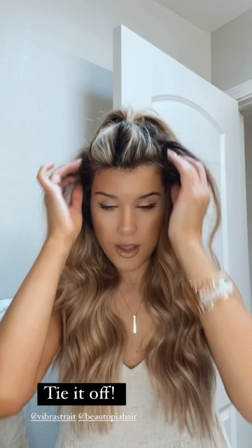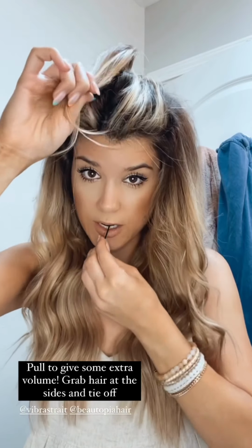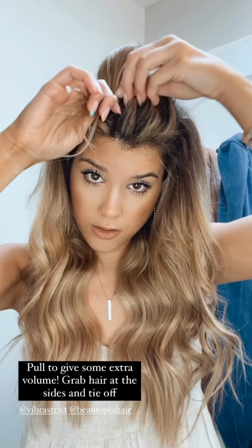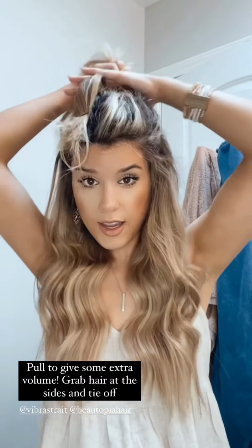So we're going to pull that. And then again, you just kind of want the part slightly showing for more of a casual look. And I'm going to grab, pull at this to give it some extra volume and then pull it forward. So I'm just gonna bobby pin it in place and then grab hair on the sides.